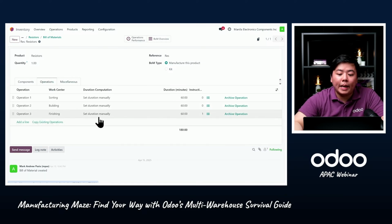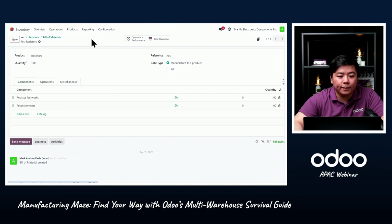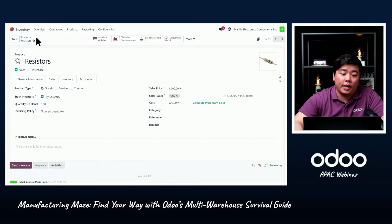So we can put different types of information. We can also put the duration, or sorry, the number of minutes needed in order to create this finished product. Okay, so that's for our finished product that we want to create later on.